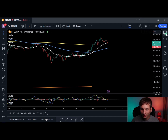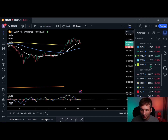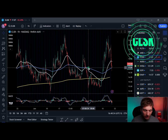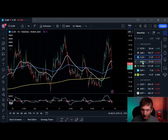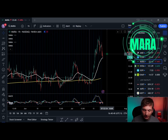Okay, so real quick before we get into this trade alert that I want to talk about, I just want to show you what I mean by the choppiness here. This is CleanSpark. It's super choppy. I actually entered in CleanSpark and MARA. I'm still in the green right now. And I'll show you why I did that in a second and why I still think there's a lot of potential for this.